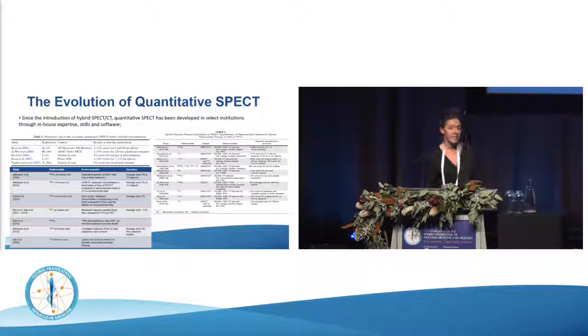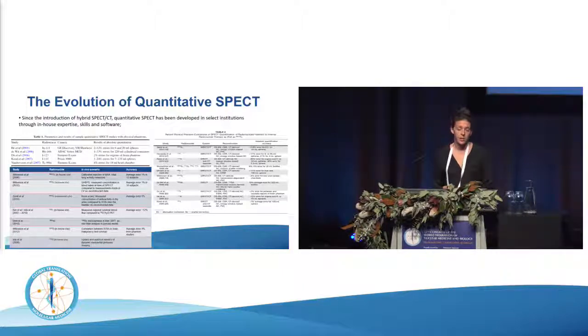I'm not going to go through this in detail, but this is really just the table of results from each of those publications, pointing out the fact that there's a number of institutes that have achieved quite accurate quantitative SPECT reconstructed data. It's covered a range of different radionuclides over the last sort of 15 years. But what you can really notice and appreciate when you go through these publications is that there hasn't really been a standardised approach to how that quantification is achieved.